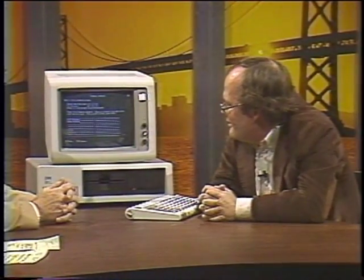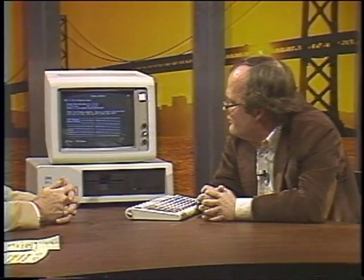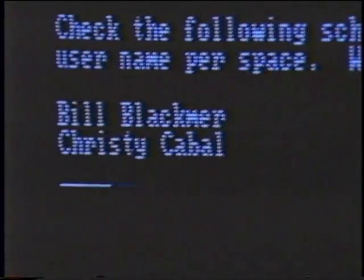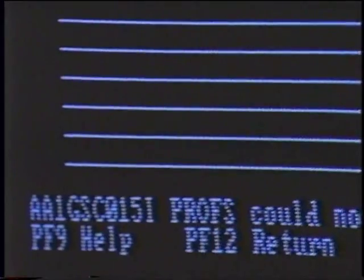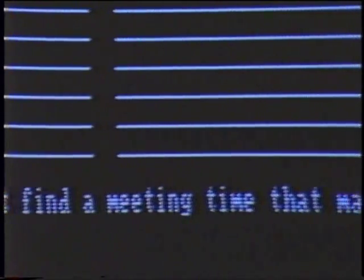And what's happening now? All right, what it's now doing is it's going out there and looking in my schedule and Bonnie's schedule for Monday and finding out if there's an open 2-hour period. So, you know, if we have 800 schedules out there, it's looking for our 2 specific ones and coming back with a note. And what does it tell you? Well, this note is telling us that it could not find a meeting time to match these requirements on this day for Bonnie and I.